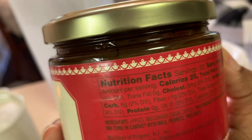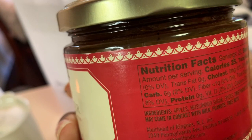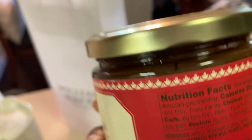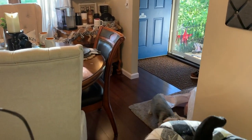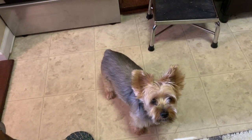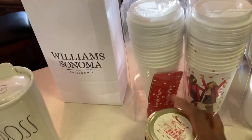Now, if you're worried about the carbs and the calories, it's got, oh, my little Choppy is barking. Let me quiet him up. Choppy, Chops, come here, honey. Come here, look what mommy's got. Come here, good boy, good boy. There he is, now he thinks he's gonna get a treat. Let mommy finish, okay? Okay, he sees squirrels.